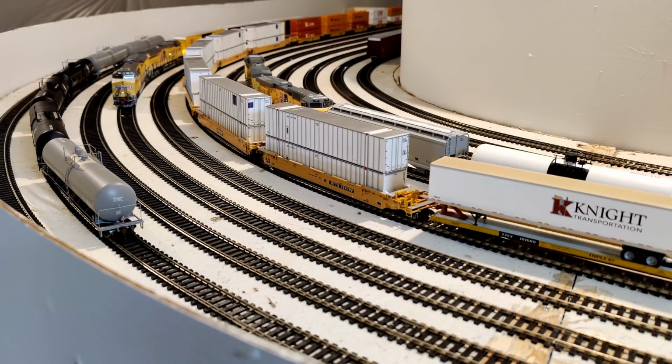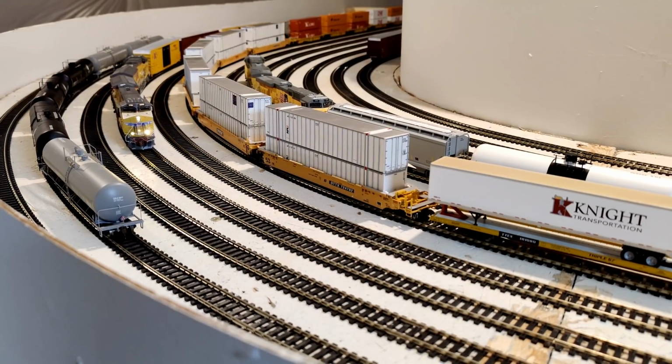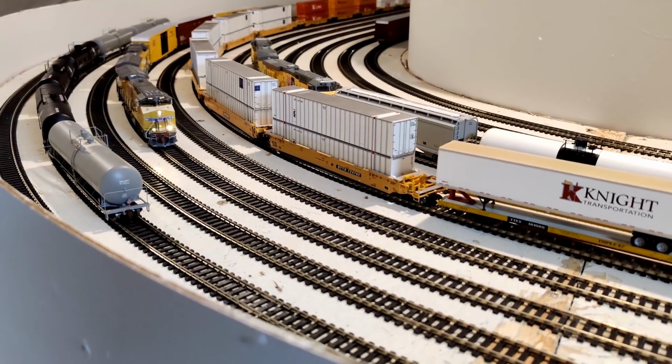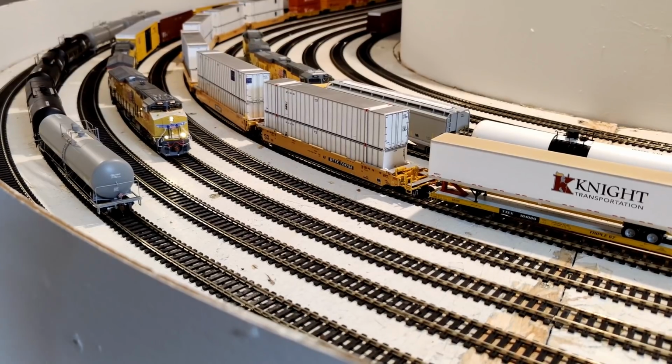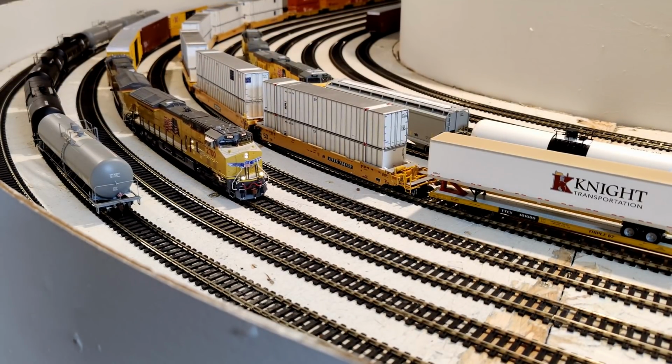All right, so here's a chance to see the first train running. You saw a little bit of this at the beginning of the video. Here we'll see the complete run from one end of the existing staging to the other end. So here you have a couple of Scale Trains ET44AH locomotives pulling a string of Walthers boxcars, and I think there's a couple of covered hoppers also.